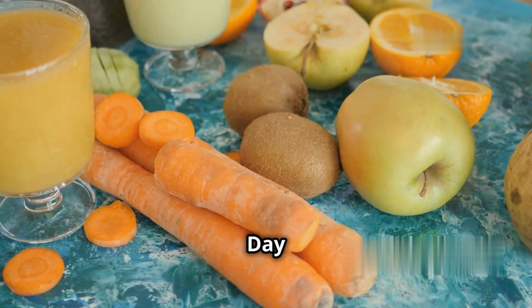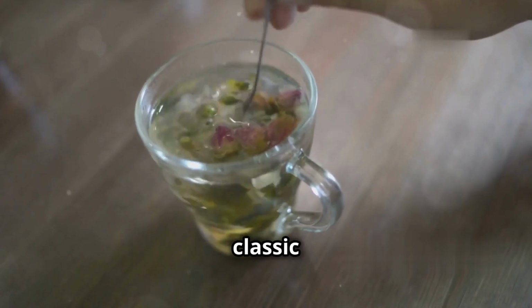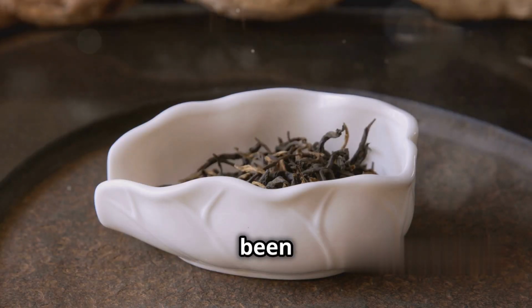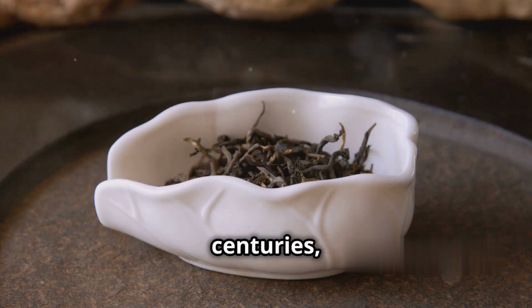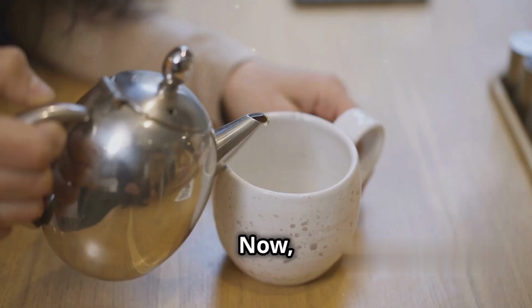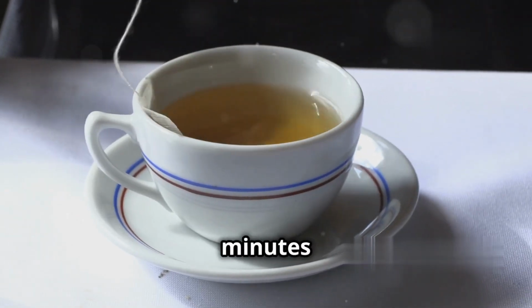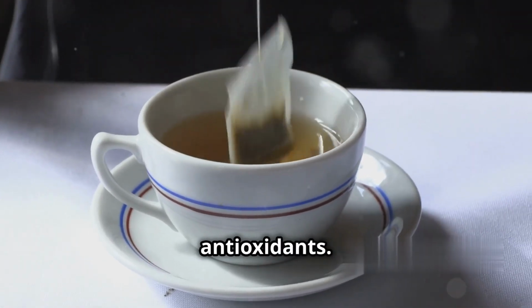Chapter 8. Day 8, you lot. And we're keeping it classic with the green tea detox drink. This antioxidant powerhouse has been a staple in detox regimes for centuries, and for good reason. Now grab yourself a mug and brew yourself a cup of green tea. Let it steep for a few minutes to release all those amazing antioxidants.